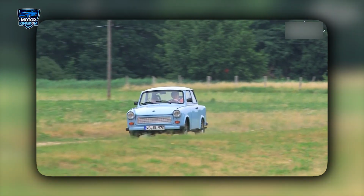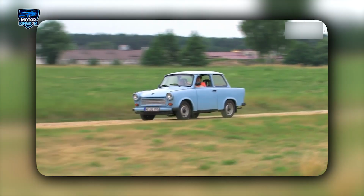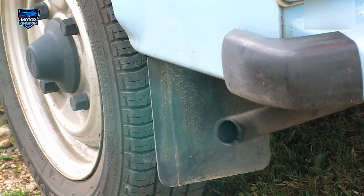Driving a Trabant was as basic as it gets, with no airbags, no crumple zones, and early models lacking even seatbelts or a fuel gauge. Instead, you used a dipstick to check the fuel level. In a crash, the Duraplast shell offered almost no protection and could shatter. The engine was also very polluting, known for its smoky exhaust.